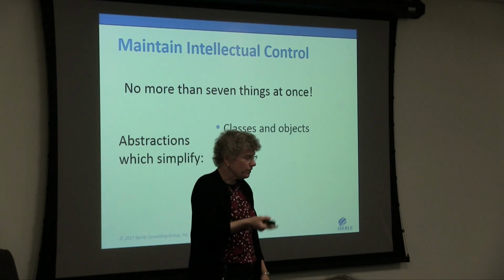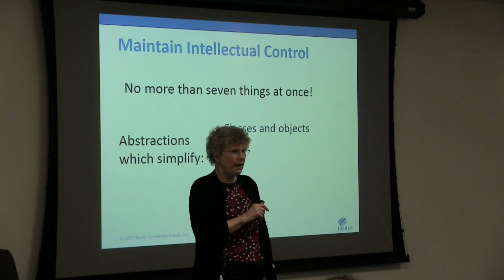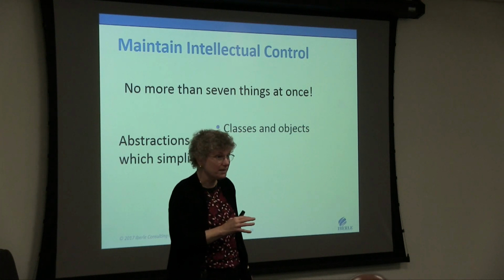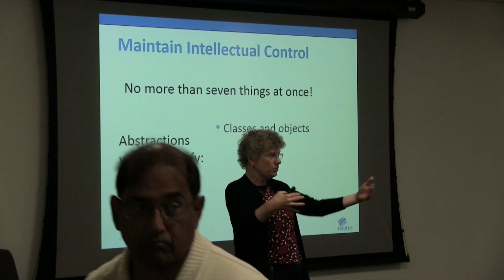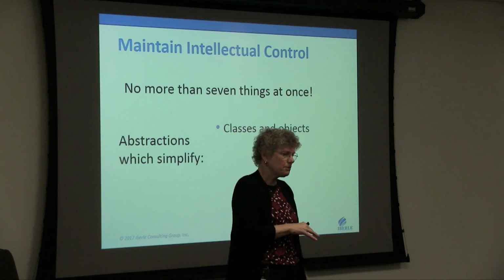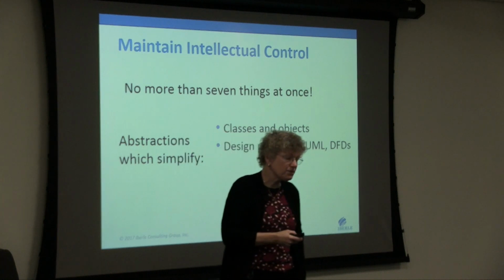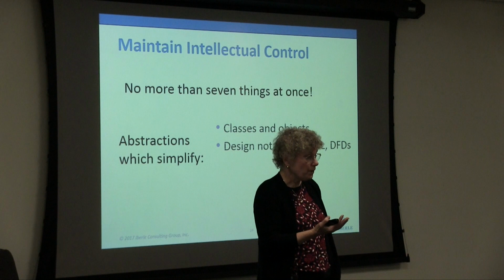When object-oriented programming first came out, that was the huge advantage of using objects, is the classes and objects hid a whole bunch of what was going on, so you didn't have to look at it. You just looked at the high-level behavior, and then you could talk about the high-level behavior connecting to each other. So a way to make things simpler to maintain intellectual control. Design notation does about the same thing if it's used well.